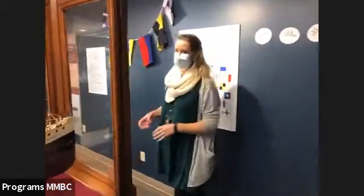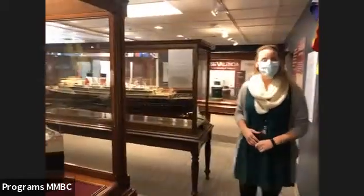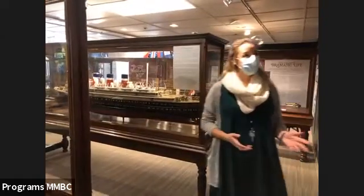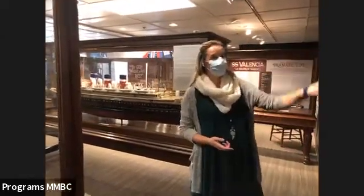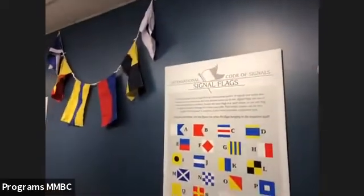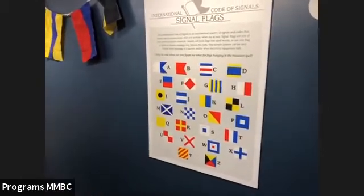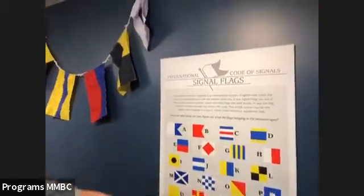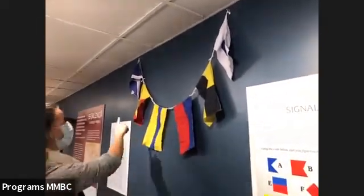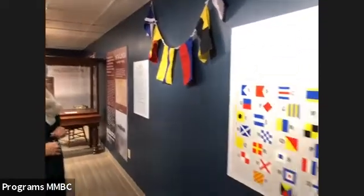So we do encourage anyone who really likes ships to come and check them out. And if you have the time while you're here, one thing you can do is actually use these signal flags to tell you what coded words we have in the museum. So we have 3 different spots where you can crack the signal flag code. Each signal flag is associated with a letter. And so all of these flags spell different words.